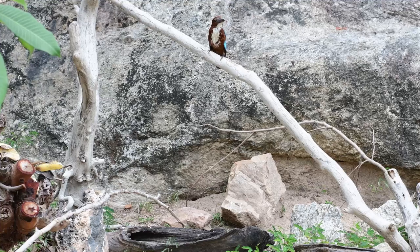eBird describes this kingfisher as a large-headed, predominantly brown kingfisher with electric blue back and wings, a heavy orange bill, and a snow-white patch from the throat through the breast.